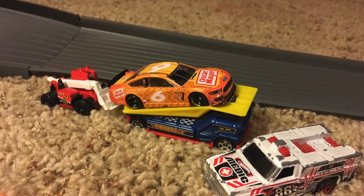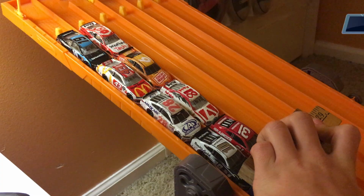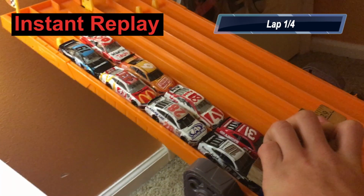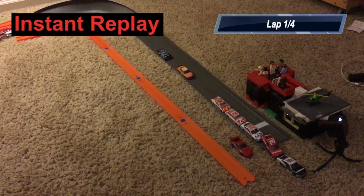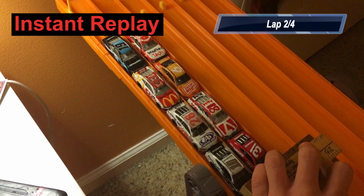Tough luck for Chase Briscoe, replacing Ryan Newman today, as he wrecks out on the final lap. Just not what he wanted to see today. But heading back to the replay, lap 1 of 4, Eric Almirola surprisingly had a good, fast car today, and he managed to have a tough time fending off Daniel Hemric as he was able to hold him off on lap 1, just barely blocking him down the backstretch.